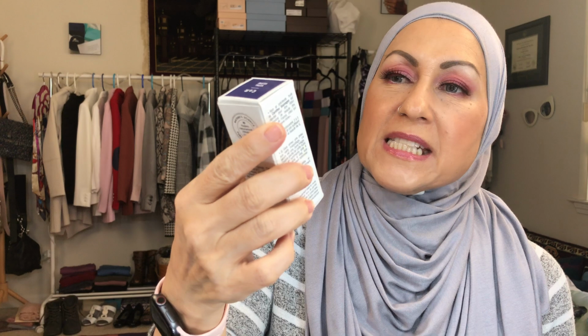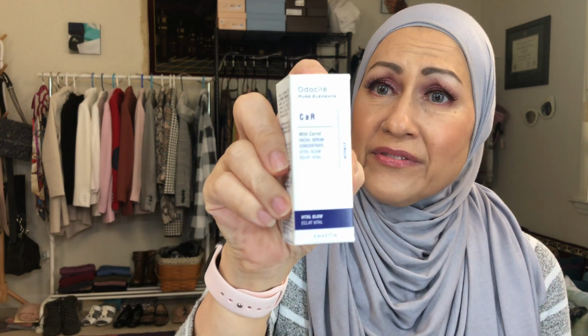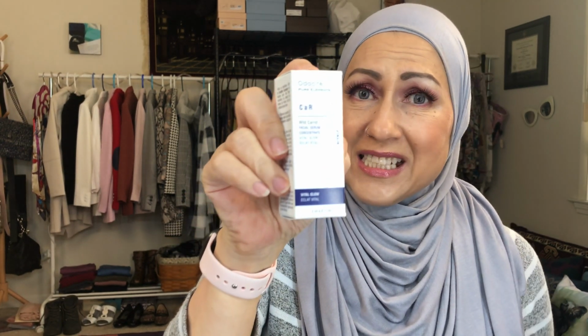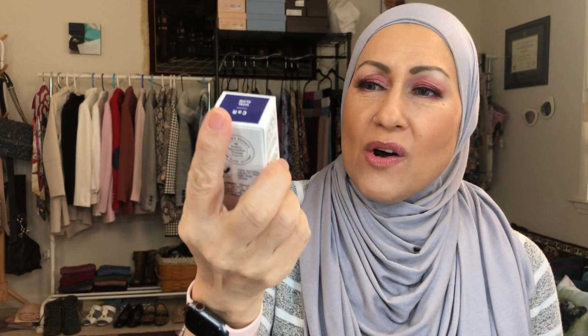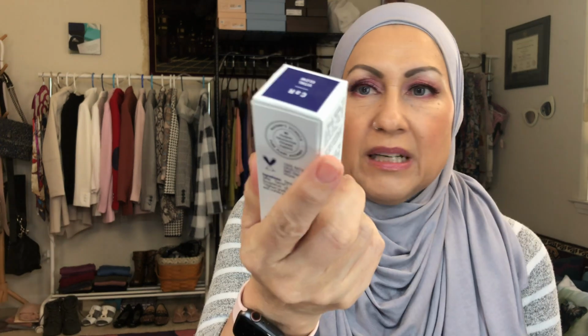Okay, but it is expensive. These were like $58 for this teeny tiny bit. I ran out pretty quick, and it doesn't really do a whole lot, not compared to The Ordinary and Paula's Choice. So I said, yeah, I'll give it a try, but I'm not going to continue with it.